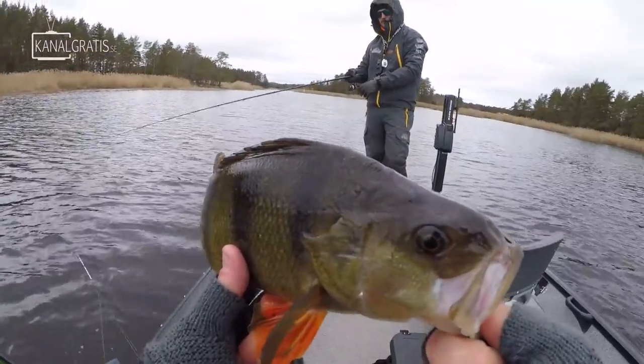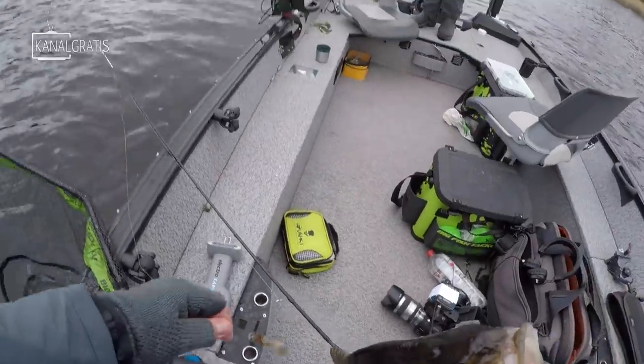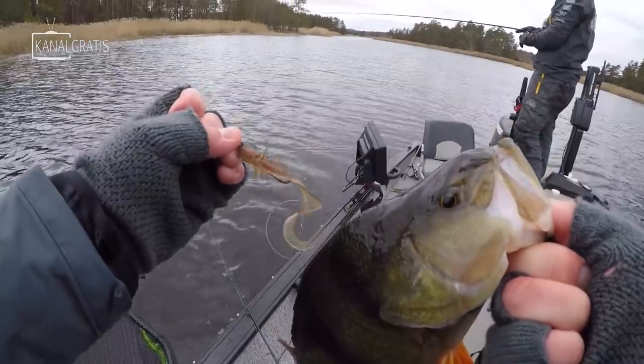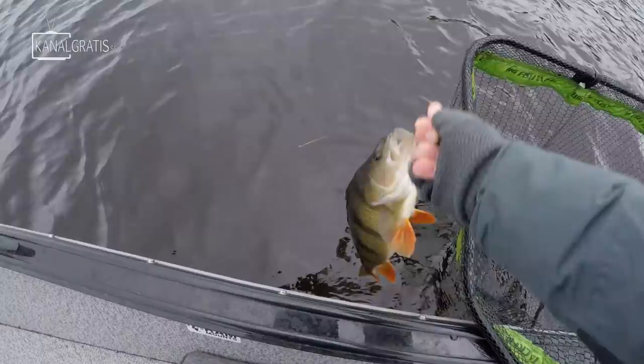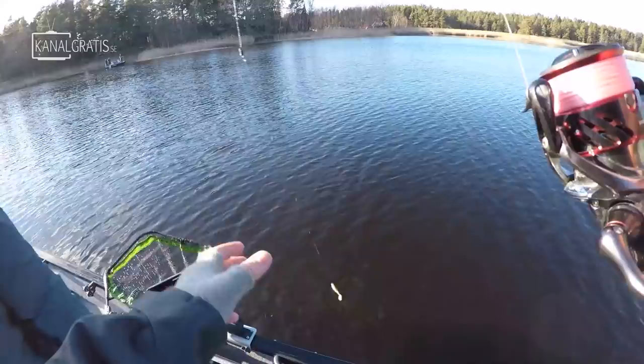950 grams won't take me far in this competition. But it was pretty fun to get a good bite after just switching to Nettelmine with a triple S jig head. Nice fish, now we're gonna let it go back to spawn. They're all in here for spawning, so bye bye. And then it's just to keep on casting.